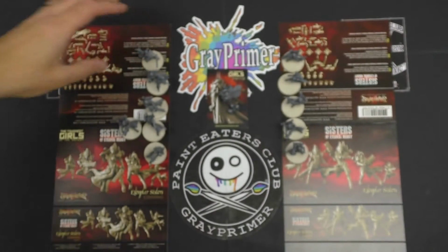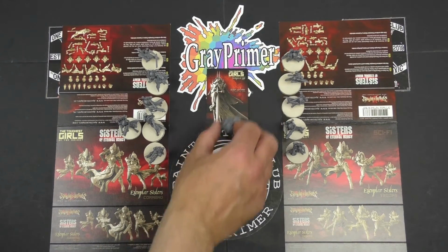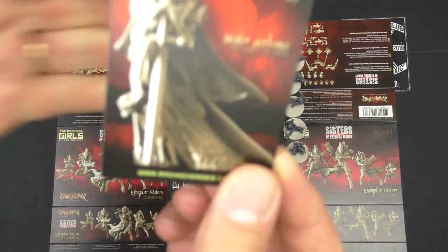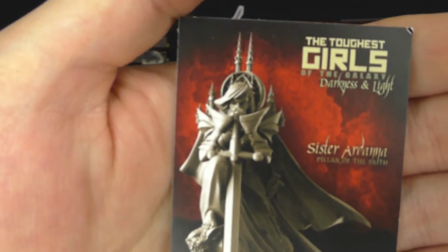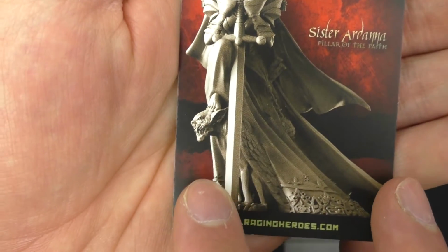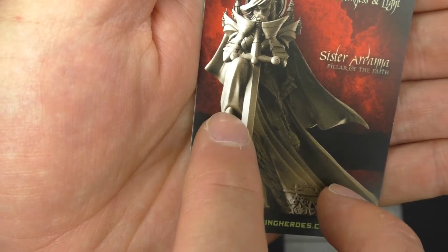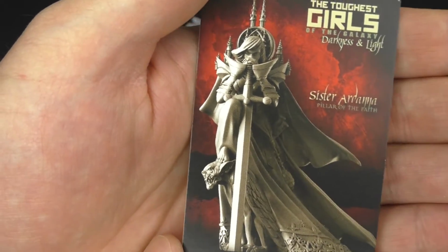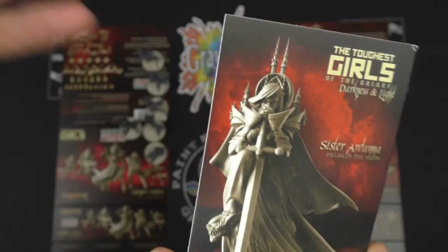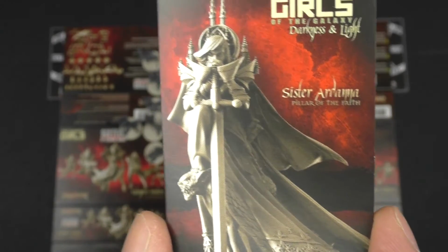So yeah, that's all of the Exemplar sisters, and really that just leaves us with the Sister Ardanna. So when I unboxed Sister Ardanna, I noticed on her pack that she was resting on the sword, and the bottom of the sword was obscured here. You can see her standing on the gargoyle's head there, which is just amazing. But yeah, the tip of the sword was obscured, and I noticed when I unboxed it that my sword had no tip to it, so it was broken off.